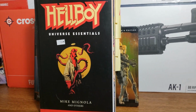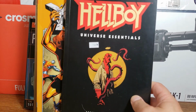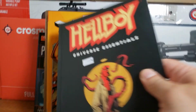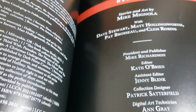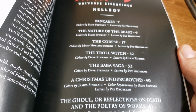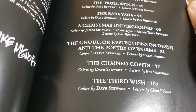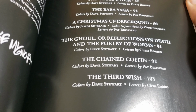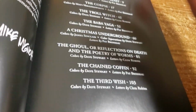Got a copy of Hellboy Universe Essentials. Just always good to get some Hellboy, some classics in here. I think it's got a bunch of some of the most iconic short stories. Yeah, you got The Corpse, Christmas Underground, The Chained Coffin. Some of these I haven't read, but I do recognize them. There's a lot of catching up I have to do.